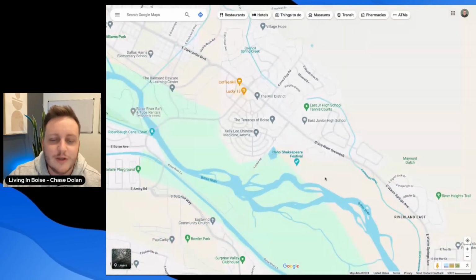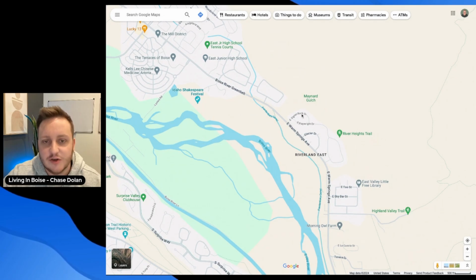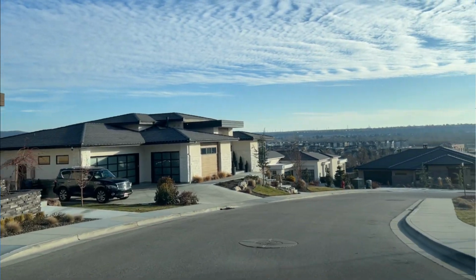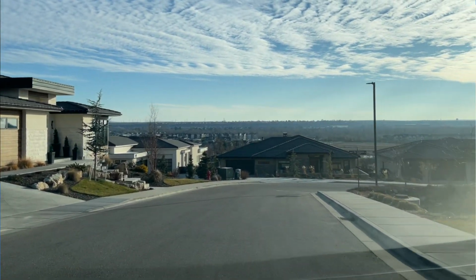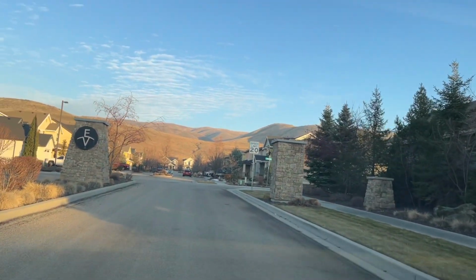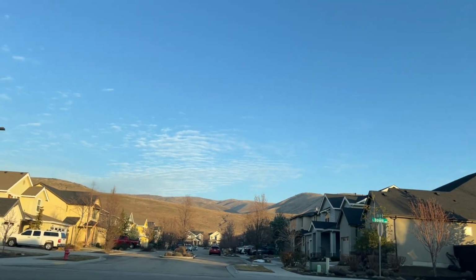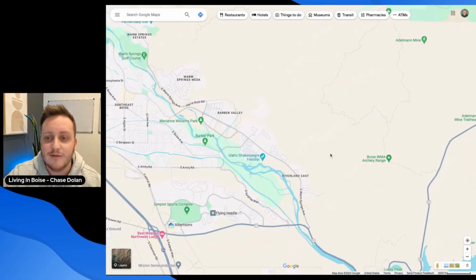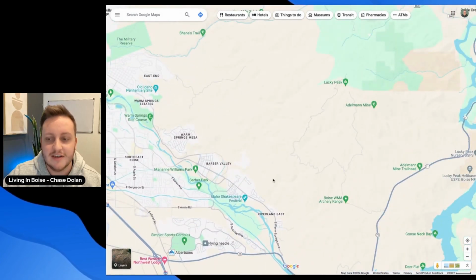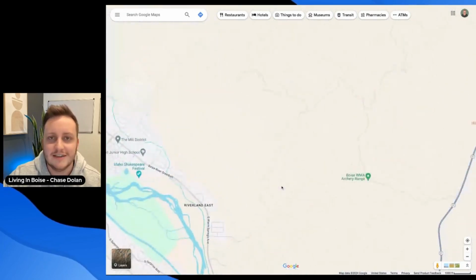It's really, really cool. As you continue out Warm Springs, you're just going to see that there's little communities that kind of pop out. Everything here is all about the access to the foothills. So each of these communities is going to have trailheads inside of it. You're going to have access to the Ridge to Rivers trail system that is located back here. Everything up into this part of town is just super unique, and people really like to live here.